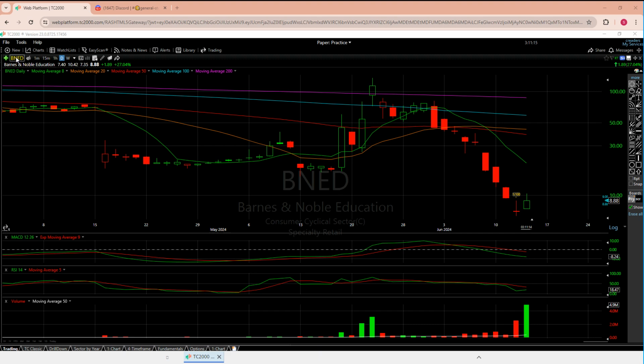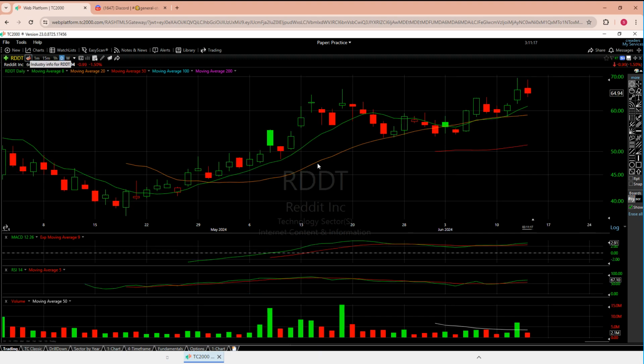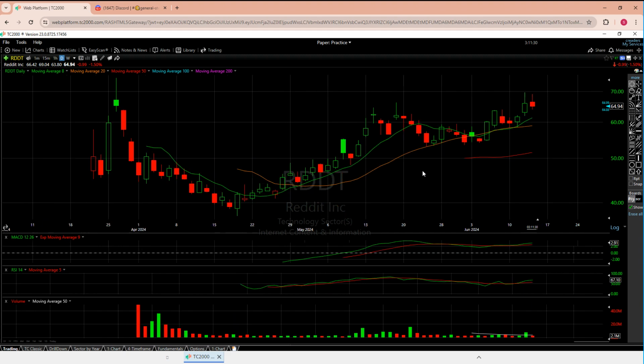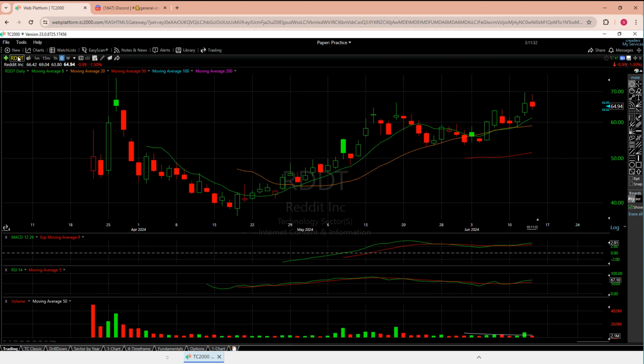When I get to Reddit, it's at an interesting place. Reddit is a very new stock. We only have 3 moving averages. We're a long way away from the 100 moving average starting, and we're over the biggest candle to the left. We're over all the moving averages. There's some interesting stuff here, and I think it's well worth looking at.